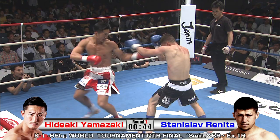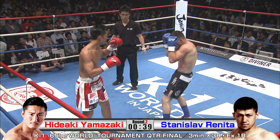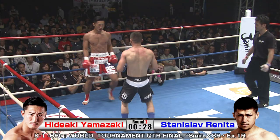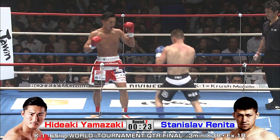Yeah, well, in those knees that Yamazaki was throwing earlier, there's another one. It makes Renita hesitate to get inside. You get in there and you throw a few shots, but man, a knee even off your forearm like that, it just hurts so bad. It's so impactful. That was that nice little overhand right again. He's finding success against Yamazaki with that again, but once again, you're not going to take him out in one shot. You've got to follow up.